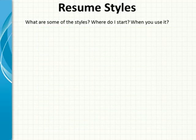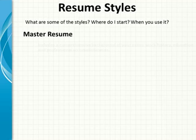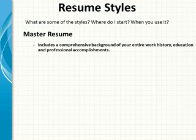So Annie, you mentioned some different resume styles. Can you give us an idea of what those are and when we might use them? One of the things that people may not be aware of is that you no longer put your entire work history on your resume. You go back about 11 to 15 years. But there's something called a master resume that lists all of your work history. We really suggest that people start out with it, because it gives them a good base as they go on to create resumes that are tailored to a particular job.